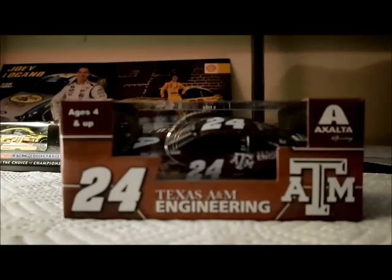So, a very close race for Jeff Gordon. Yes, it was. Almost got his 89th career win there instead. Yep. But then his 90th career win wouldn't have been at the Brickyard. That would have been something. Yeah. So let's go over this beautiful box, shall we?